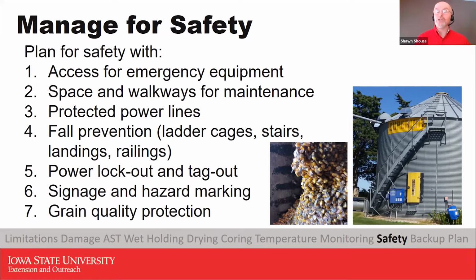You can also add safety in a preventative fashion here. Things like making sure there's access for emergency equipment if needed in and around your grain handling operation. Make sure there's space and walkways for maintenance to minimize the use of ladders and climbing and reaching. Protect power lines from tall equipment like augers that you're moving around and grain trucks. Fall prevention equipment like ladder cages, stairs, landings, and railings can greatly reduce the number of slips and falls, and slips and falls are still the number one cause of injuries in grain handling operations.